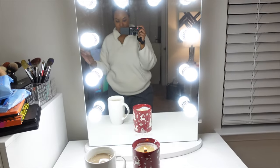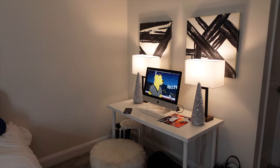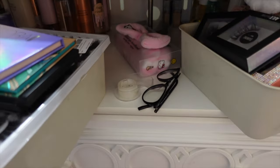And whenever I actually want to do my makeup, I have a little mirror under there that I just put on that desk over there to actually do my makeup if I feel like doing it that day. And then in here, I just have all of my makeup.